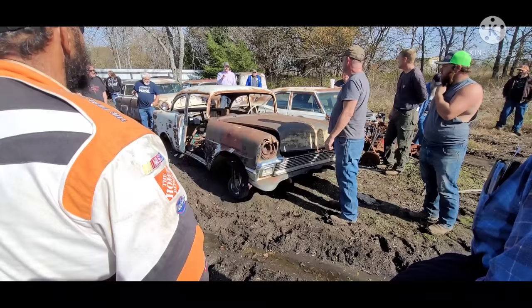'53 Chevy 210 two-door, '62 Impala two-door hardtop. Doubt it's an SS, but the trim tag would say for sure. A trim tag with buckets is an SS, and a bench is just a standard.